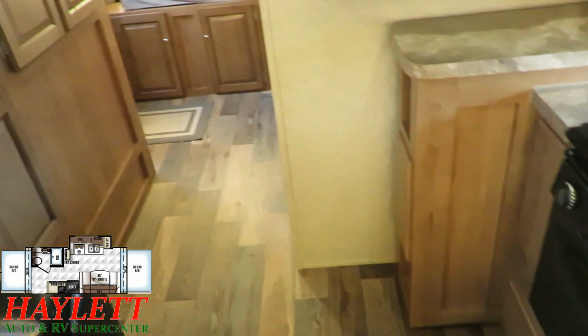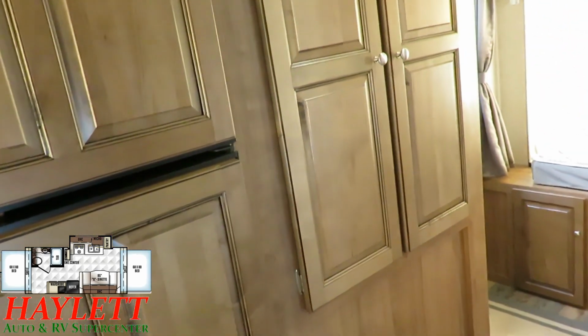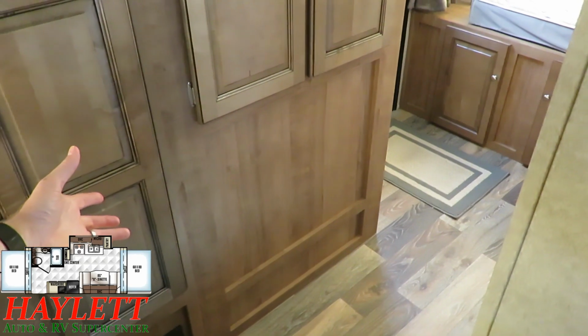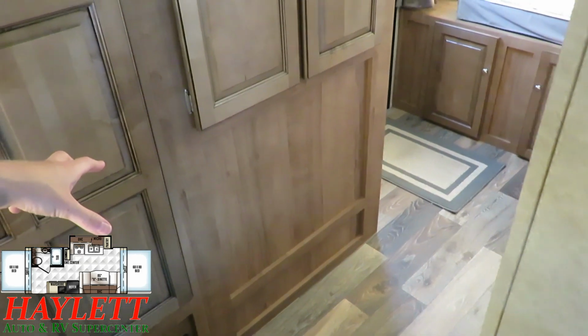Now, over here, this is all maple hardwood cabinet doors, by the way, pocket screw cabinetry. Outside, we've got a little mini fridge out here. And it's at like chest or belly level, depending on how tall you are, so it's easy to access, instead of having to get on your hands and knees to access it inside.